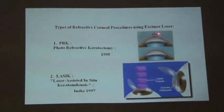What has been done is, this is the excimer laser beam. This is the cornea. Along with the epithelium, it just reshapes the cornea and flattens it so that its converging refracting power gets reduced, and that's why the myopic correction is done. And after that, it takes around 4 to 6 weeks for this defect that has been created on the epithelium as well as the stroma to heal down.